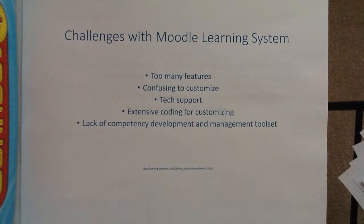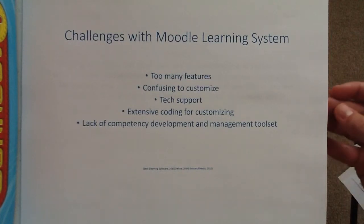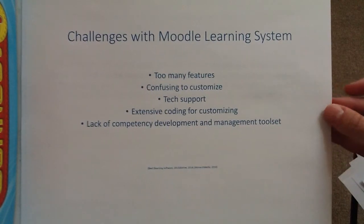Monarch Media 2010 also states that some Power LMS users complain that its interface design doesn't offer enough options for rebranding and customizing its look and feel without expensive coding work. Monarch Media also notes that Moodle lacks a full-featured competency development and management toolset, which is required by many large corporate clients.